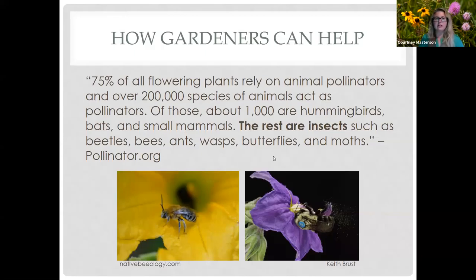And I like this quote from pollinator.org. I won't read it to you because you've likely read it already, and it will be in the YouTube video to catch later. But the vast majority of our pollinators are insects. While it's really very magical to think about hummingbirds and bats and other small mammals as pollinators, and they're vital pollinators, most of the organisms that are pollinating our crops and our native plants belong to the insect category.